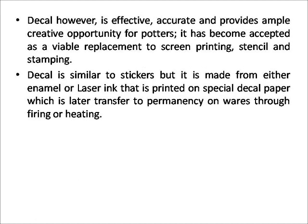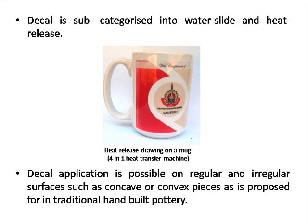Decal, however, is effective, accurate, and provides ample creative opportunity for potters. It has become accepted as a viable replacement to screen printing. Decal is similar to a sticker, but it is made from either enamel or laser ink that is printed on special decal paper, which is later transferred to permanency on wares through firing or heating. In addition, decal is subcategorized into water slide and heat release. Decal application is possible on irregular surfaces such as concave and convex pieces, as is proposed for traditional hand-built pottery.